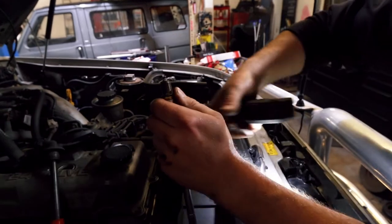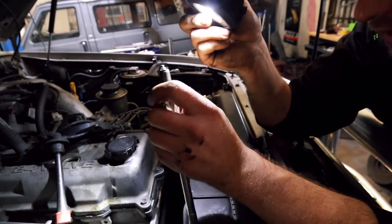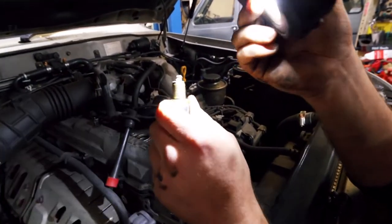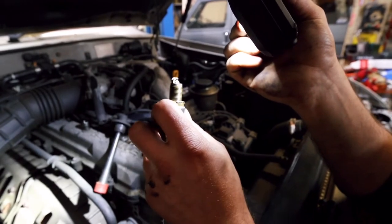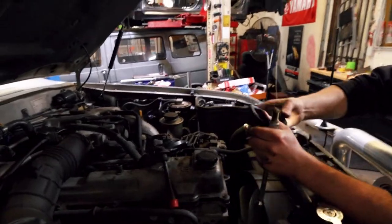Depending on who you are and what you are, everyone's gonna tell you different things. You should replace that, that'll be fine, blah, blah, blah. Looking at it, it's still pretty flat, but I tell you, after this trip, we will be replacing these suckers. So for now, it's gonna be okay. I'm just gonna pop that back in. Sweet.